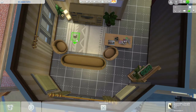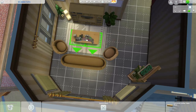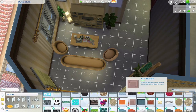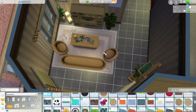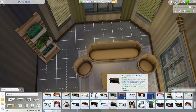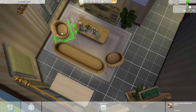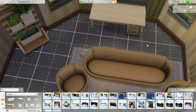Decided travel book, reading book, some tissues, a little potted plant, some candles, and then the idea of just some mail being on there as well. And then yeah, just moved on to near the window. I wanted to put a desk in just so they had a computer. So I had to move everything up a little bit just to make room for the chair.